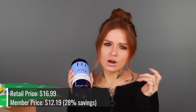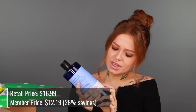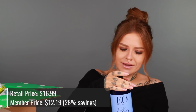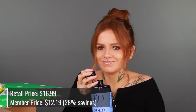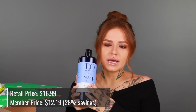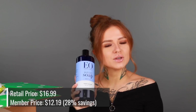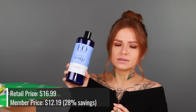I refill all of our glass hand soap pumps from this. I think I have a different scent. I don't think I've tried the French Lavender one yet, but I usually do like lavendery soaps. Smells really good. If you are looking for hand soap refills, I really do like this one. Gets your hands nice and clean and smells really good and fresh. And it's nice that you can get it in a larger size, because I hate having to buy them too often, you know what I'm saying?